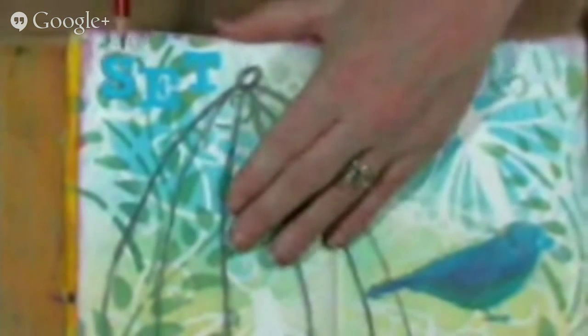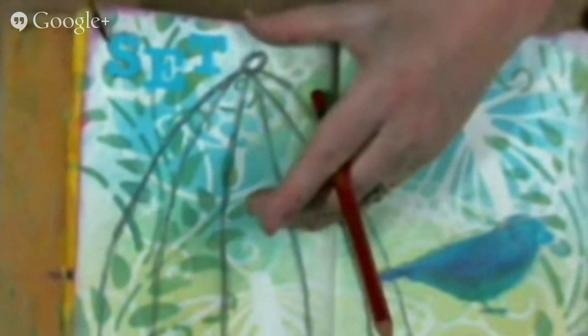Okay, so see how I just did the S, and then you go in with a little bit of the water again, and just go around those letters. Just get that to blend.